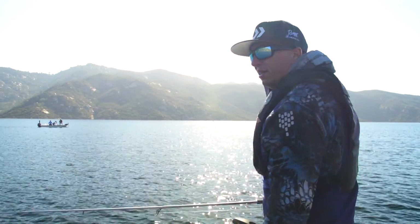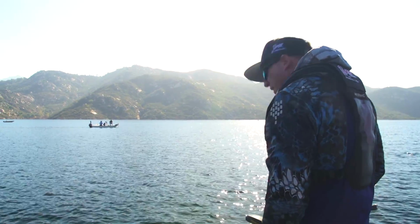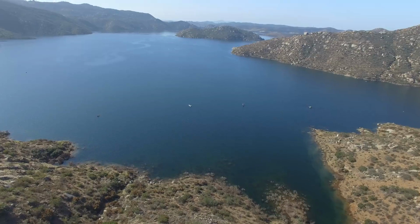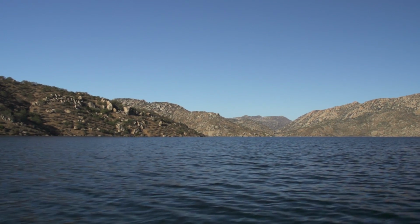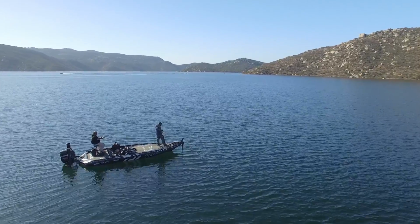Normally in the fall, I like to run the bank and fish shallow. One of my favorite baits is a Lucky Craft 1.5, but we're here on San V and the water's really clear. The water temp is still 65, so we're not completely into the fall kind of fishing yet, but when the water's this clear, the fish will either stay deep or they'll suspend.